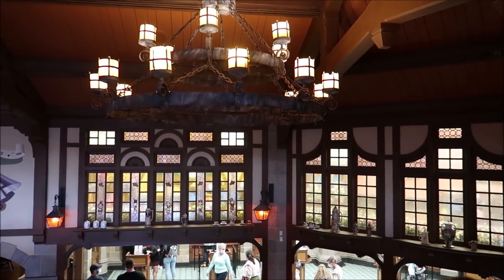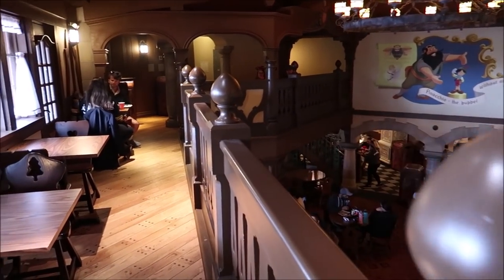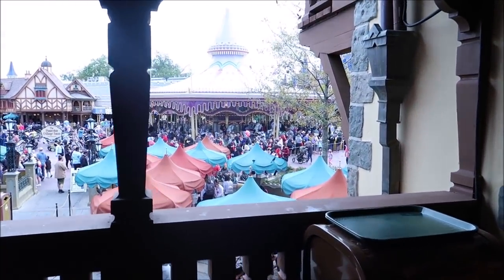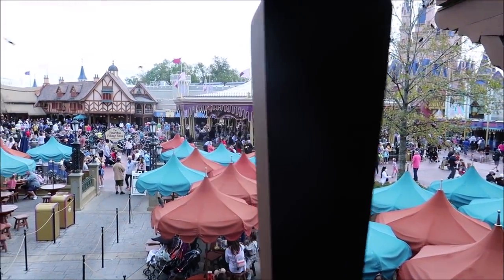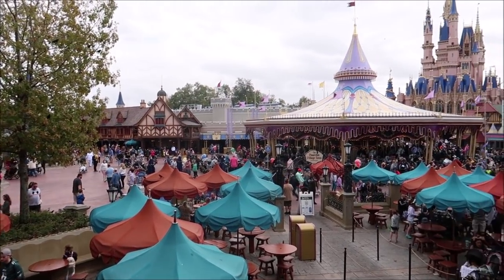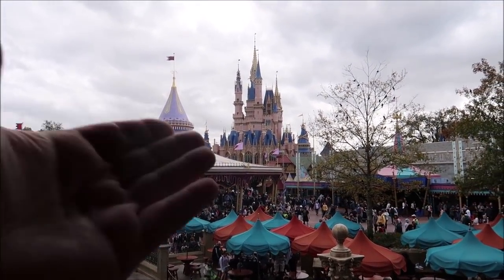Now that we've made our way to the second floor, like I said, you can go outside and they have doors right over here. And sometimes it will be closed and they'll have like a little rope in front of it, but not today. And look at that. It's beautiful, isn't it? Wait till you see the view. Look at the amazing view from up here. It's really good for people watching. And you get a clear shot at Cinderella Castle.